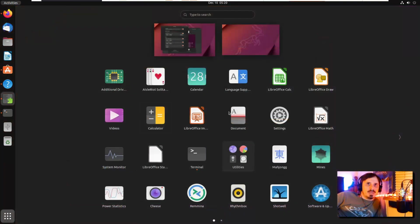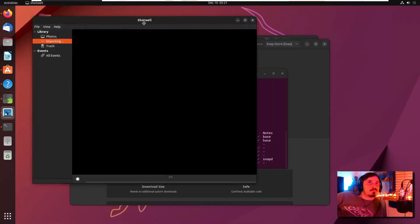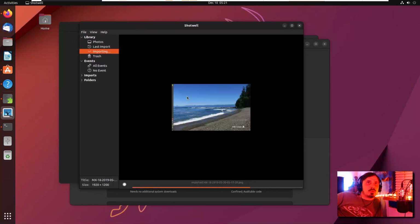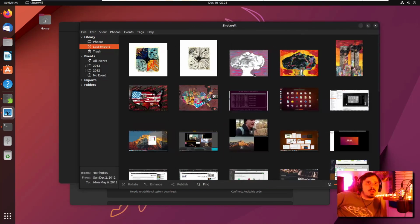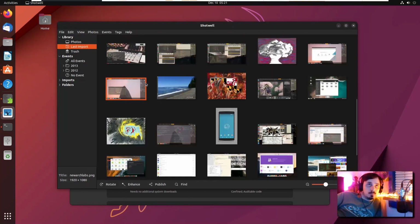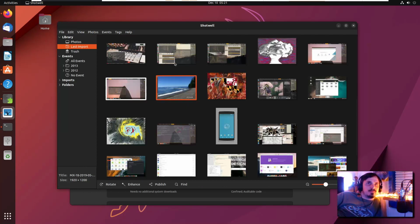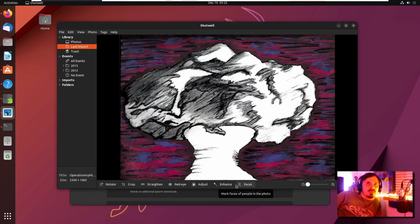One of the best apps Ubuntu ships with by default is Shotwell. And Shotwell is photo viewer and management software. And I added photographs so I could demo this as well. We can add tags and flag or rate photos, and we can enhance photographs. We can do marking the faces.